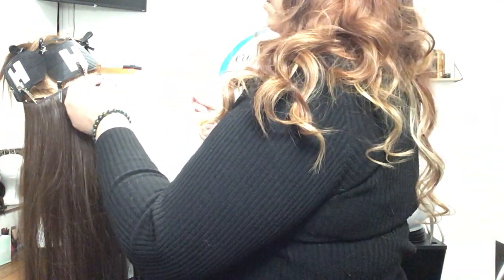Now, does anybody have any questions about the lock stitch or the blanket stitch?